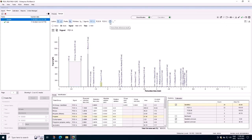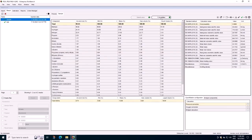To see the result of the actual analysis, we can see it in two places. Logically in the report, if you click that, but first we can review it in the Calculation tab. In the Calculation tab, we basically see the list of the components with the found percentages in the different units as required. As well, if you've made a group, like here I've made all the total olefins together, it is reported. As well, we see here on the right the different property calculations, for example, this ISO 6976 from 2016.